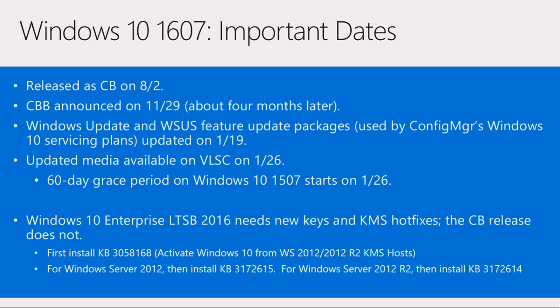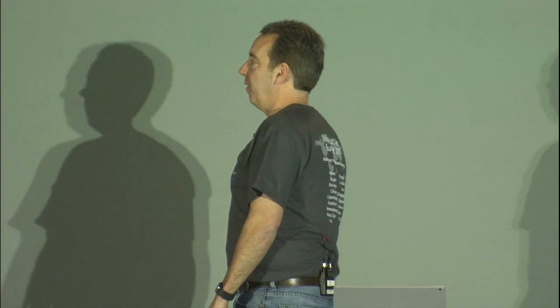There are requirements for new KMS hotfixes and KMS activation keys if you're going to use LTSB 2016 with an older Windows Server KMS. So look at those hotfixes. Those hotfixes are only available for Server 2012 and above. So if you have a KMS on Server 2008 or 2008 R2, it's time to upgrade. Since 2008 R2 is in extended support, we're not adding new functionality to 2008 R2. Adding support for new operating systems in KMS is considered new functionality, so it's kind of against the purpose of extended support.